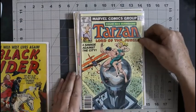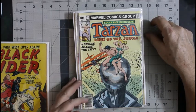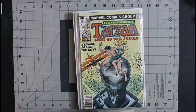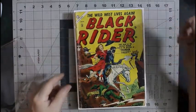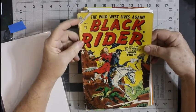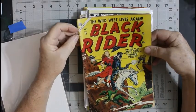And I got one Marvel comic, number 28, Tarzan, Lord of the Jungle. I'm pretty sure I've already got a copy of that. It's from the late 70s. And then we have one from Atlas Comics, which of course is the forerunner to Marvel Comics. This is what Marvel Comics was before it became Marvel. It was published by Atlas.